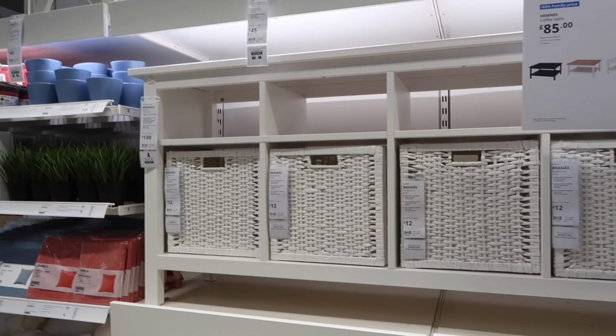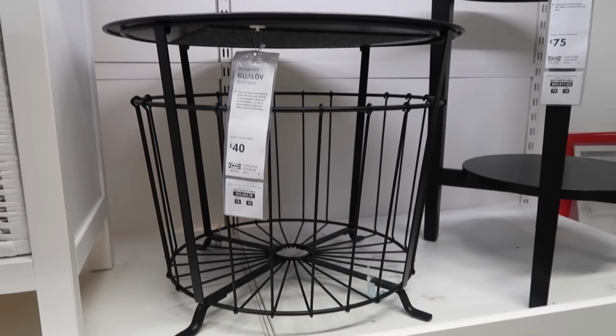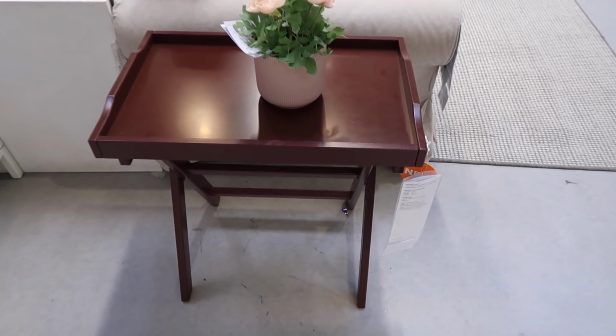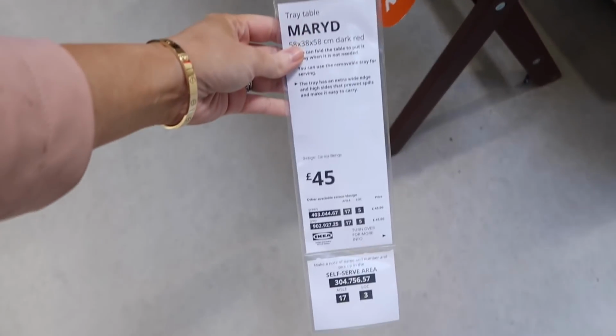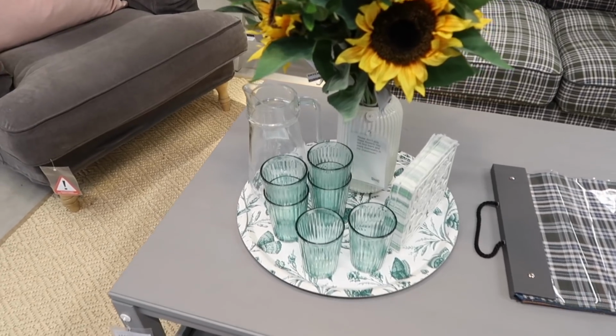And then we've got another great storage solution here, especially for toys if you needed that in your living room. And this is also great for storage too if you wanted to put your blankets in there. I really liked this tray table as well. I think I would paint it if it was me, but it was £45, which is great and affordable. And look at those sunflowers, so gorgeous for spring.